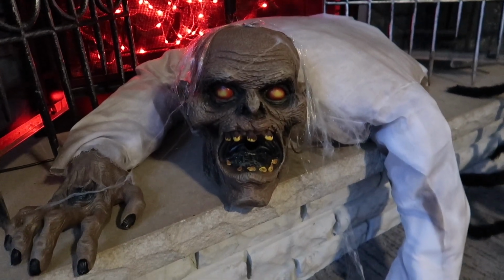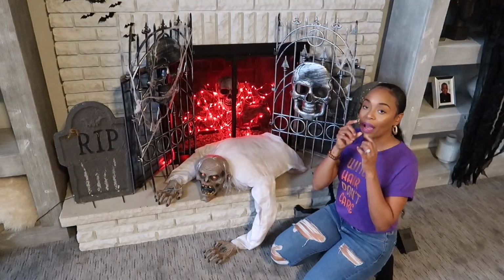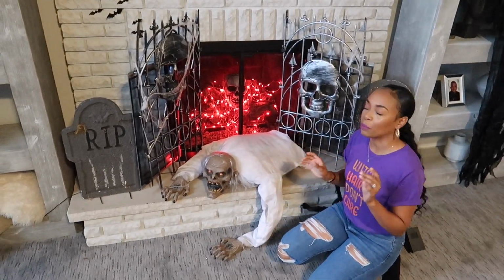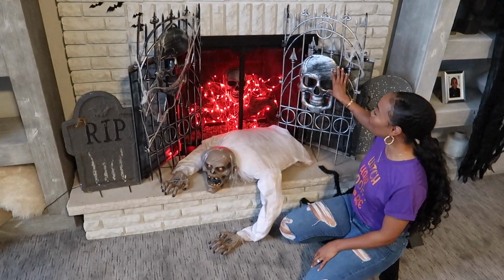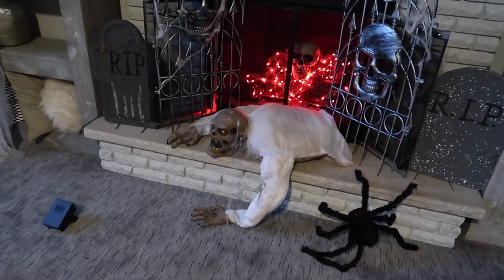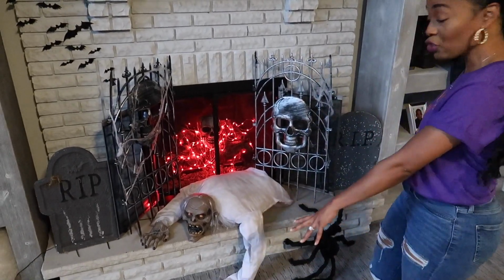Then I have this guy. This is a little ghoul, right? Looks like a zombie, and the mouth is actually capable of blowing out fog. It connects to a fog machine, but we probably won't do that for the party. I haven't decided yet. And then I got these two pieces here that look like the opening of a fence or a gate. So I just have those propped up there with some spider webs. And then I got some more tombstones up here and strobe lights.